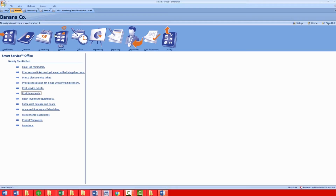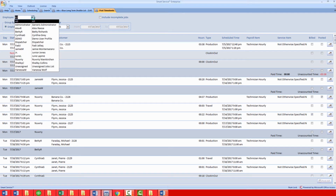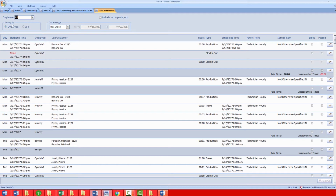So we'll go ahead and go over to the office screen, and from the office screen we'll take a look at post timesheets, formerly known as manually post times. You'll notice the screen has received a complete redesign, and if we look around in here, we still have our filter options. Do you want to look at one single employee, or do you want to look at all employees? A new option, you have the group by field.